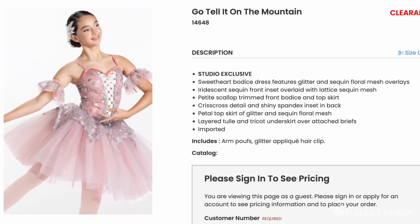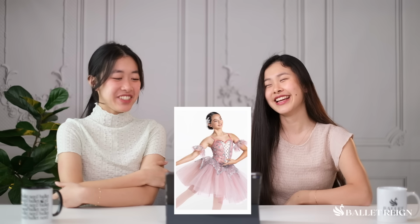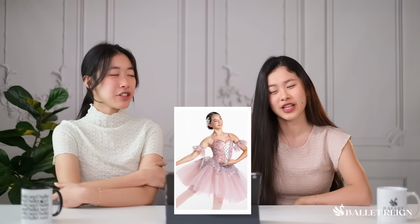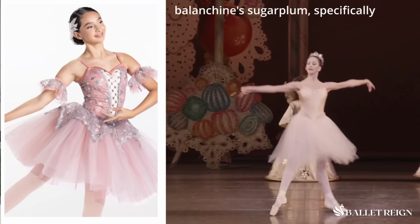Yeah, I agree. Ooh. Go Tell It on the Mountain. That's the strangest song to make a costume out of. Like the one that little kids sing at church during Christmas time. The costume isn't bad, but how does it match? I fail to understand. I'm getting Sugar Plum, Sleeping Beauty vibes. So maybe they were thinking, okay, Sugar Plum, but Sugar Plum means Christmas and Christmas means Go Tell It on the Mountain. So it's like thrice removed.